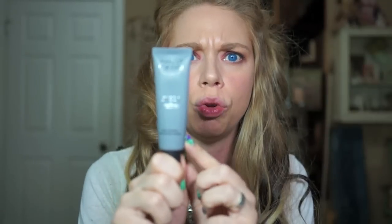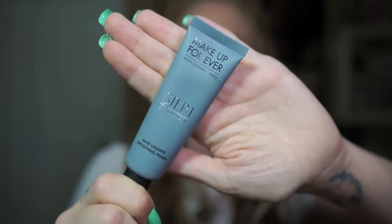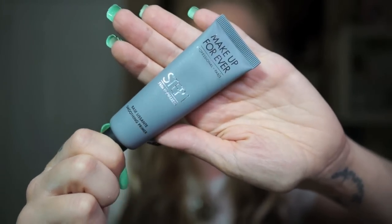Another primer that I've been loving this month is the Makeup Forever Base Primer. This is a step 1 and this is the Soothing Primer, and they just released a ton of new primers, and some of them are step 1s and some of them are step 2s, so you can use like 2 primers at the same time, which is something I'm totally down for because I will never in my life have enough makeup primers. I'm always convinced that they're just gonna change my life.